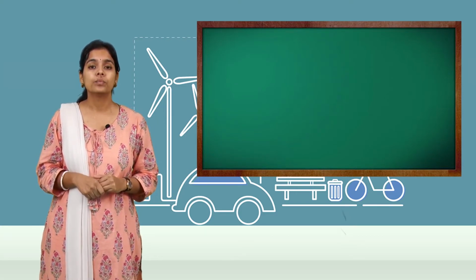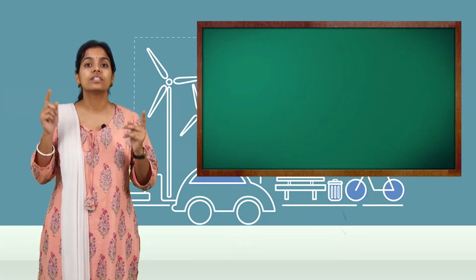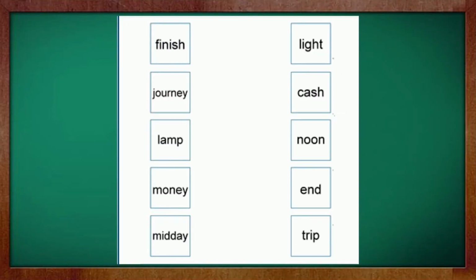Would you like to give it a try now? Okay then, on your screens, you will see a set of words in two columns. Please match the synonyms with each other. Now let's look at the answers.